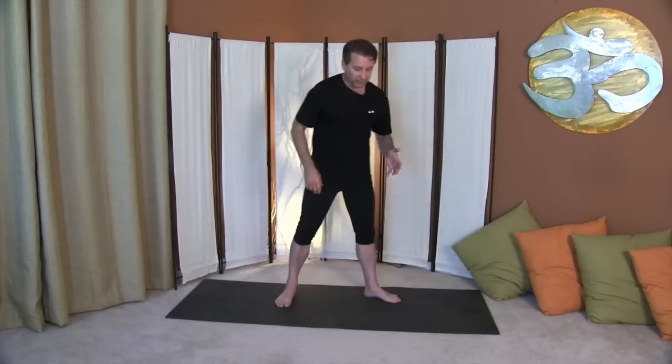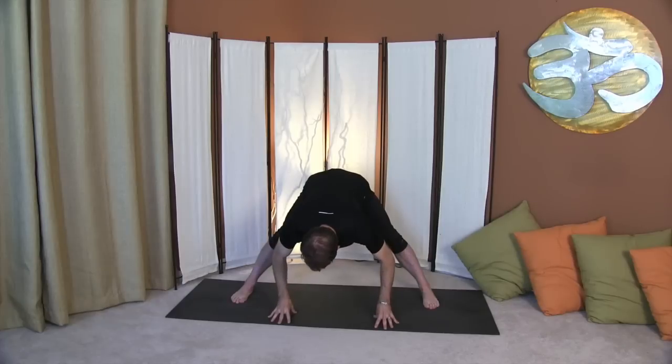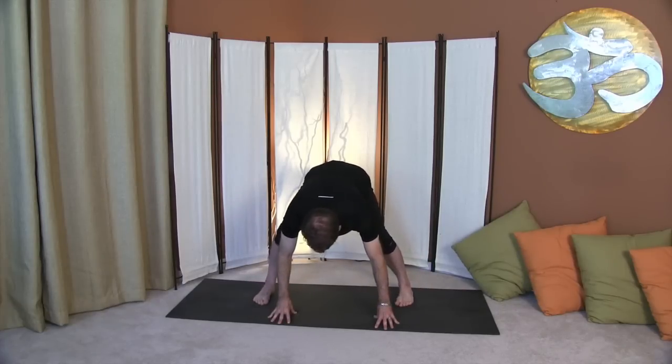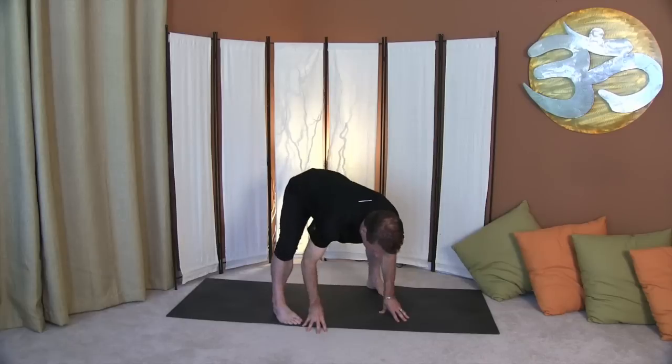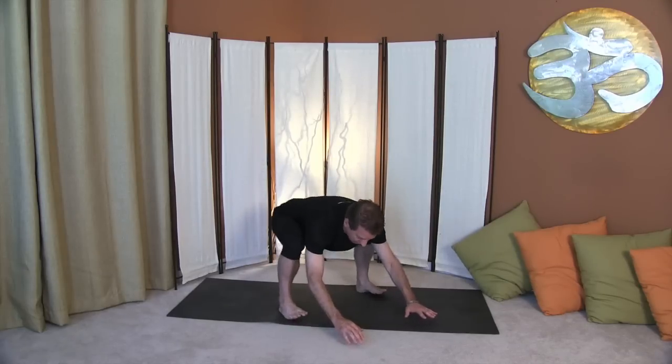So from here, we're gonna bring it to a standing wide spread. Last time, lifting into the heart. And as you exhale, hinge and go down. Fingertips to the floor. Now what we're gonna do is walk our feet in a little bit. I'm gonna angle a little bit, and then I'm gonna squat down into a deep squat. Palms together, pushing into my knees. Nice big hip opener here, oh yeah. Definitely feel this one.